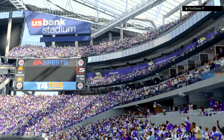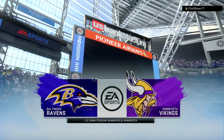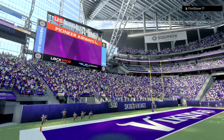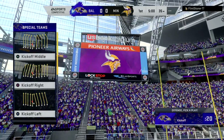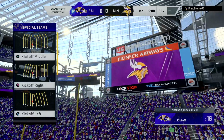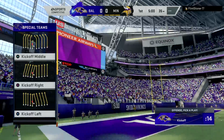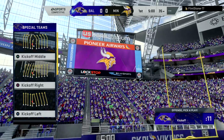The NFL on EA Sports has come to the Twin Cities at US Bank Stadium in downtown Minneapolis. It can certainly get loud inside this building, and just a few moments ago when the Vikings were introduced, it was downright shaking in here. They're set for football as the Vikings get ready to do battle with the Baltimore Ravens.